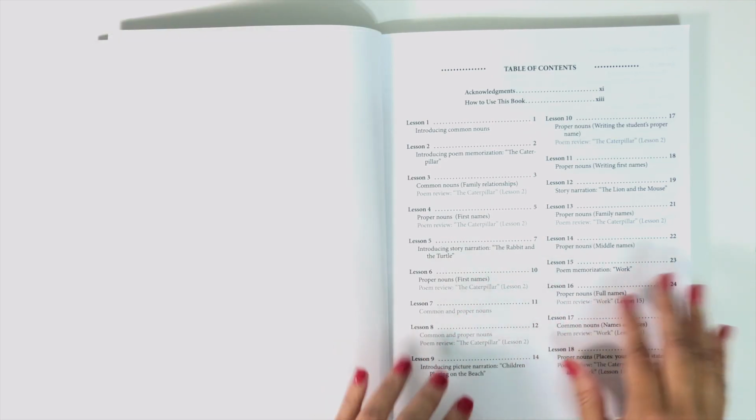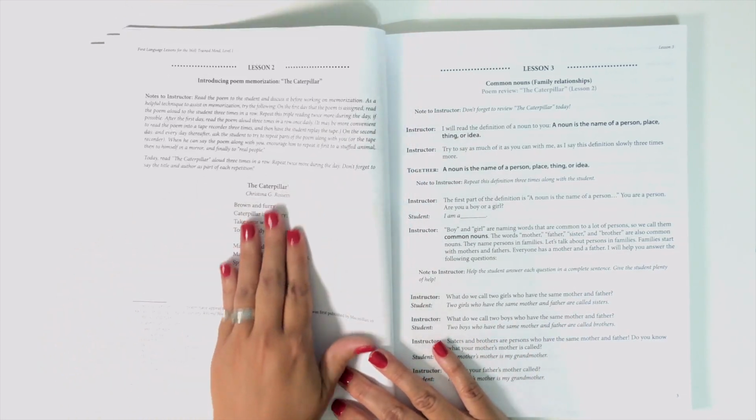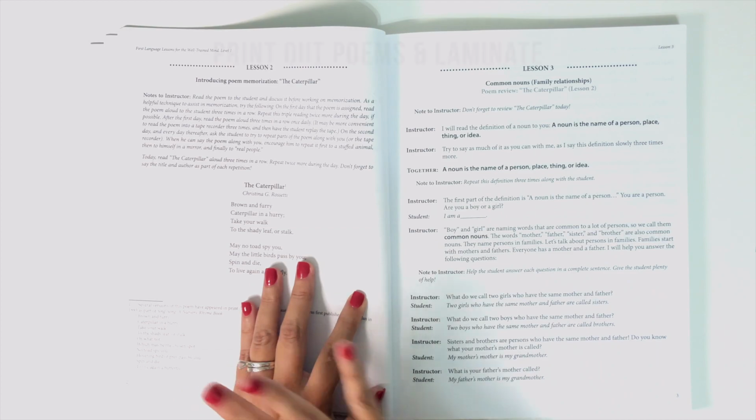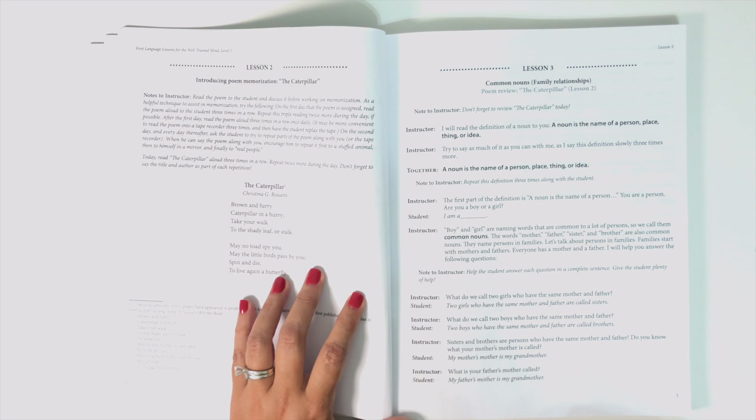My other tip is to get the poems. Like here's one of the poems, The Caterpillar, and they have it here in the book. But to have some other way to read this poem, I downloaded some printables of the poems and I laminated them. And that's what I've been using for memorizing, and we just do it at our pace.